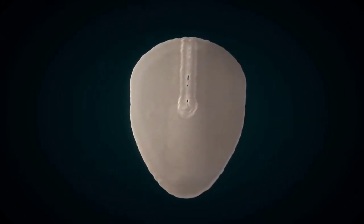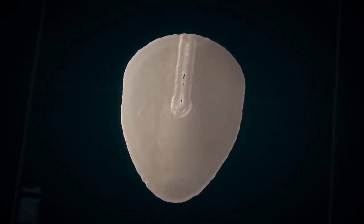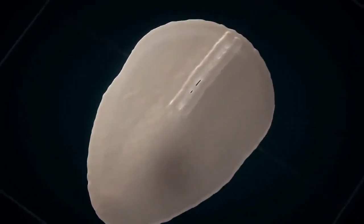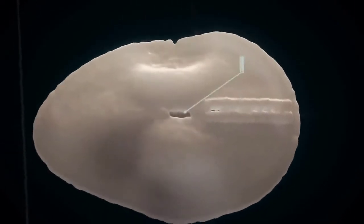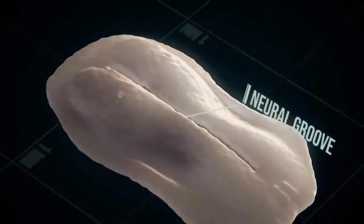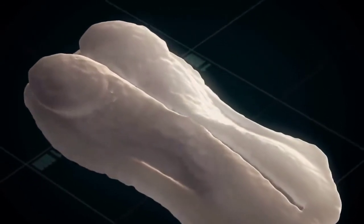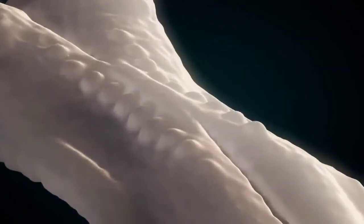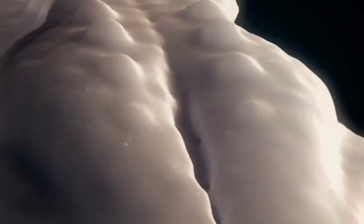In the course of the third week of development, neurulation occurs. At that time, the foundation for the central nervous system is laid. The neural groove is formed, closing from the center to the sides. At the sides, small bumps called somites can be seen. The neural groove becomes the neural tube, which later forms, for example, the spinal cord and brain.